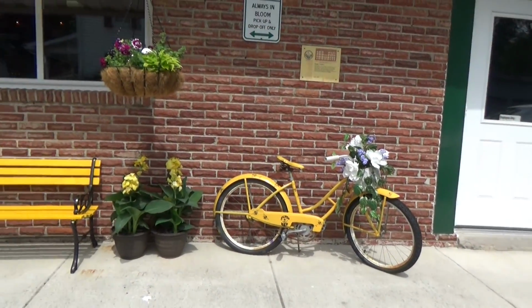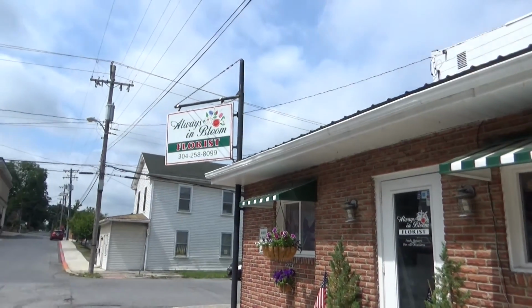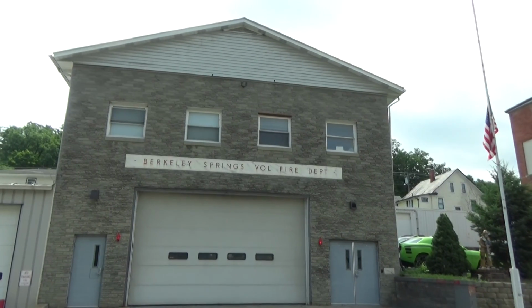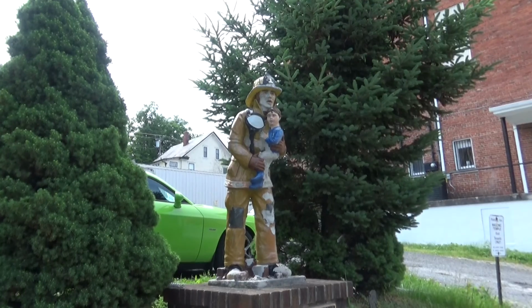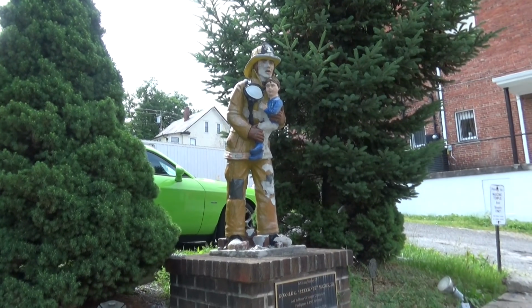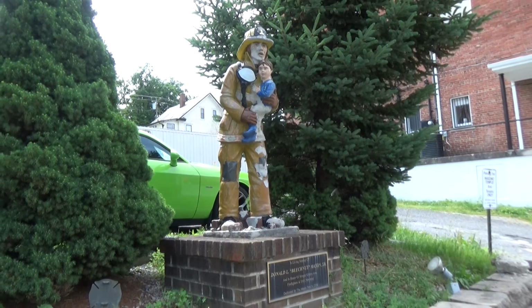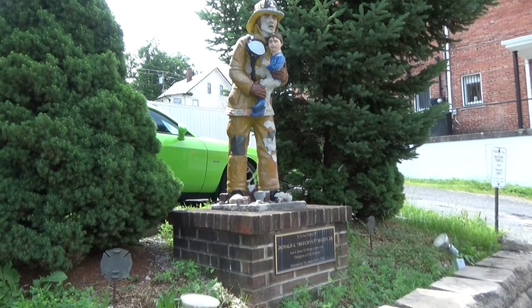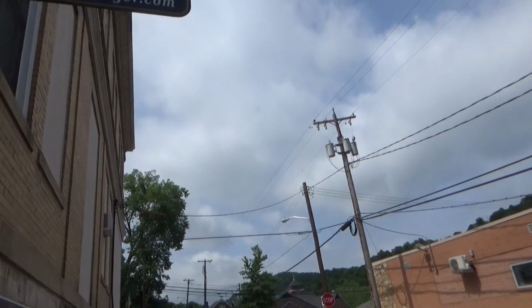Nice displays at Always in Bloom Florist. There's the fire department, and look, there's a statue of a fireman there. Donald Mason, Beechnut was his nickname. I guess he rescued someone, or... And look, they have a local newspaper.